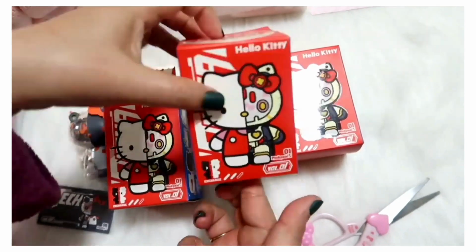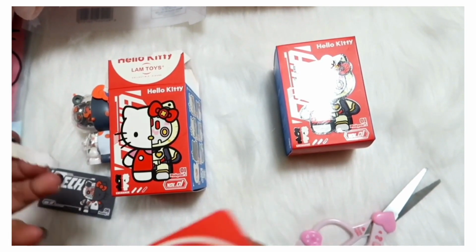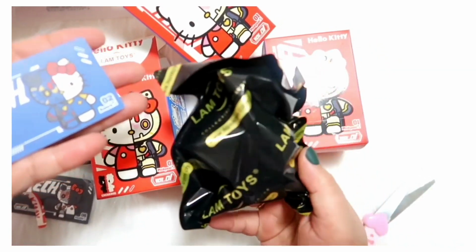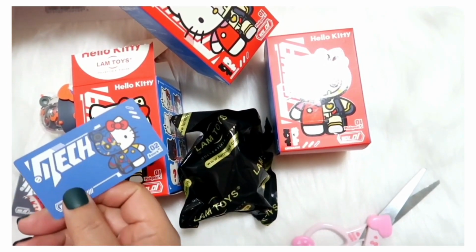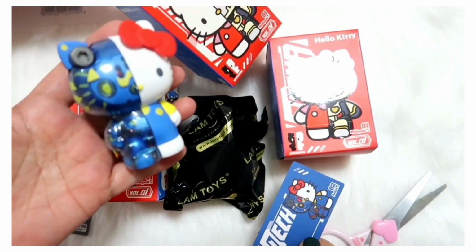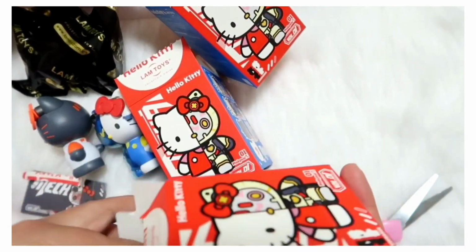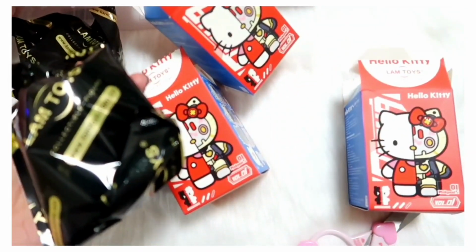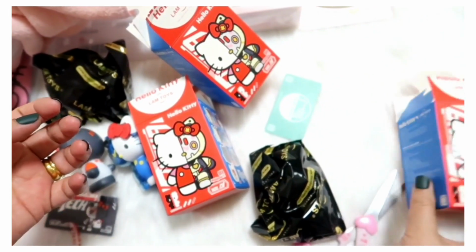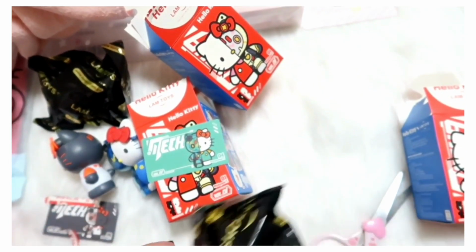So, done with the first blind box. Let's open the second one. It's the same already. So, this is blue. So, I'll not open this anymore because it's just the same with the classic one. So, this is the third box. Let's see if... Yay! This is pretty hard.